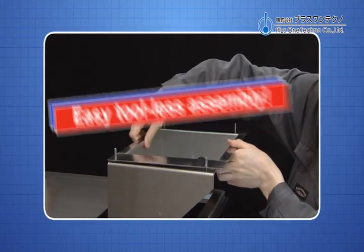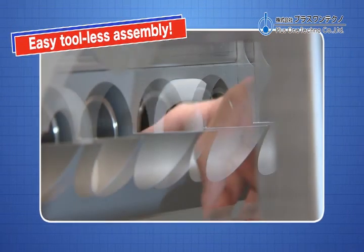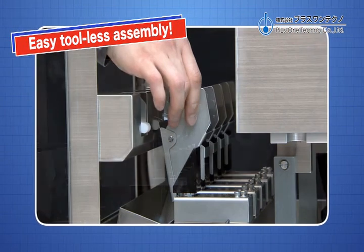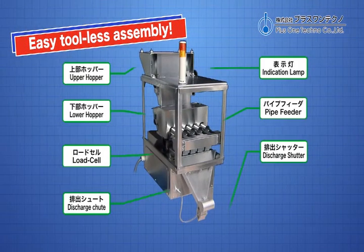Easy toolless assembly. The parts can be easily removed, allowing for easy cleaning. The top hopper, pipe feeder, lower hopper, measuring bucket, and discharge chute can all be removed.